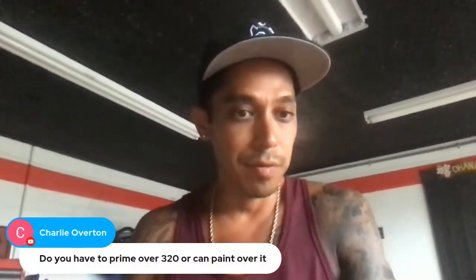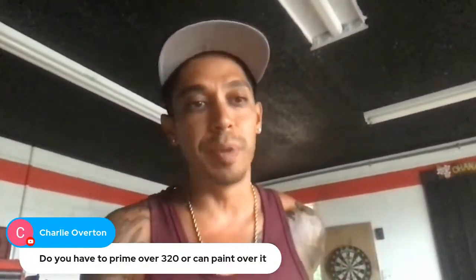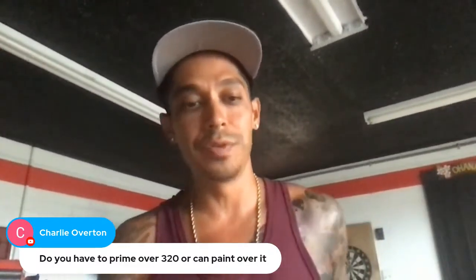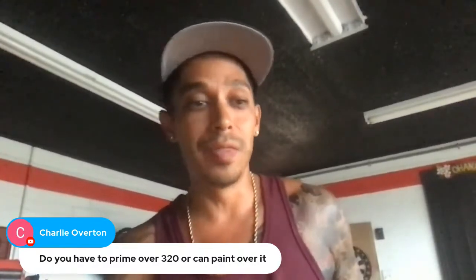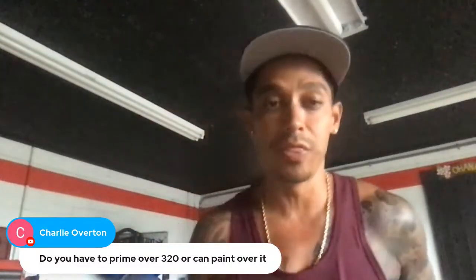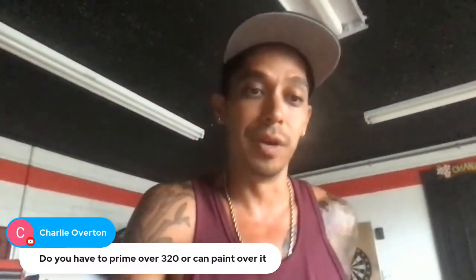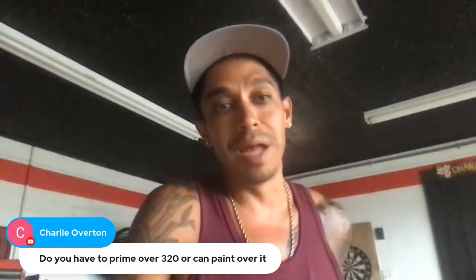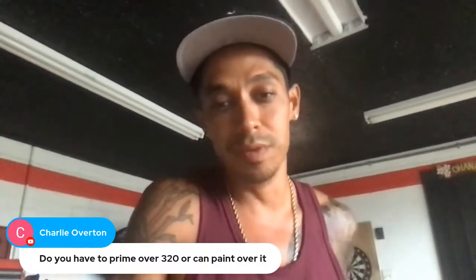Do you have to prime over 320 or can you paint over it? So if you're doing a single stage paint, and I talked about this in the last stream, you could paint single stage over 320. It's going to seem a little bit on the coarse side, but if you're spraying a single stage and you lay it on thick, two medium, wet, heavy coats, you're going to cover it. But if you're doing a black or a dark color, I would go a little bit more, 360, and you'll be fine.